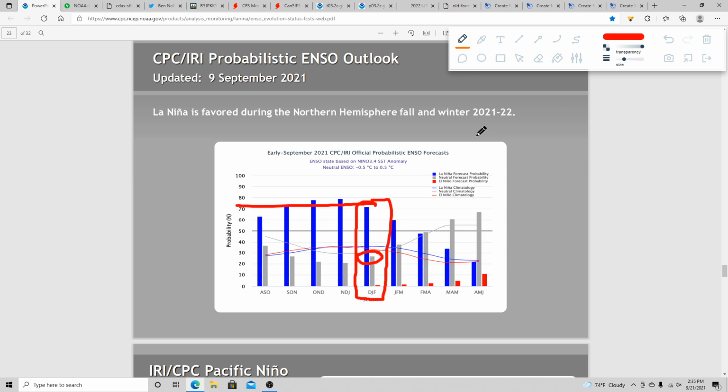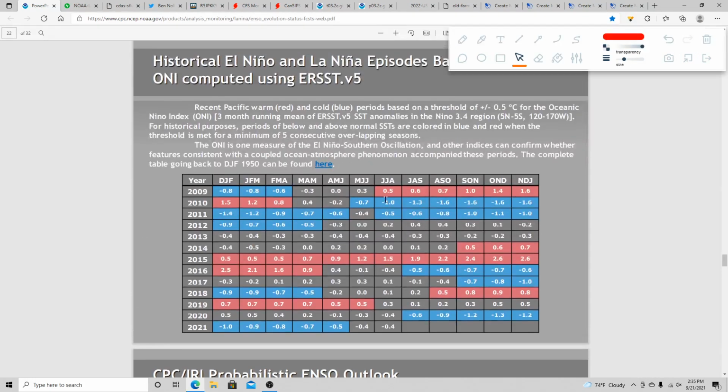What's interesting about this upcoming winter is that it's going to be a back-to-back La Nina year. There haven't been many years with a back-to-back La Nina. The most recent one was 2010 to 2011, and then 2011 to 2012.